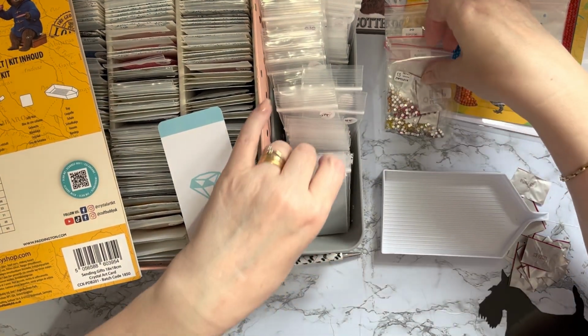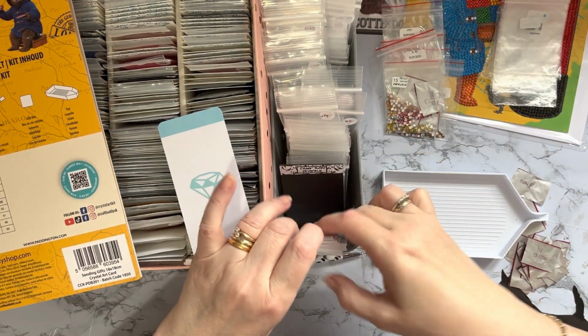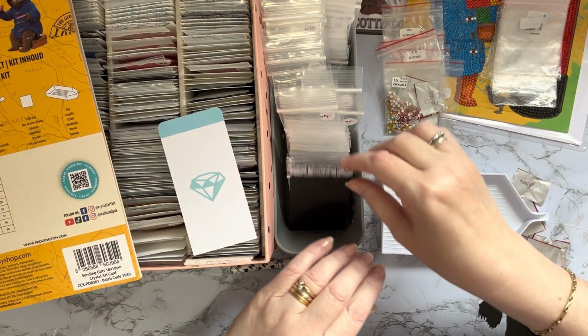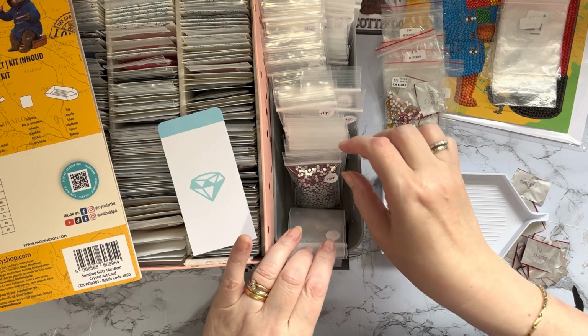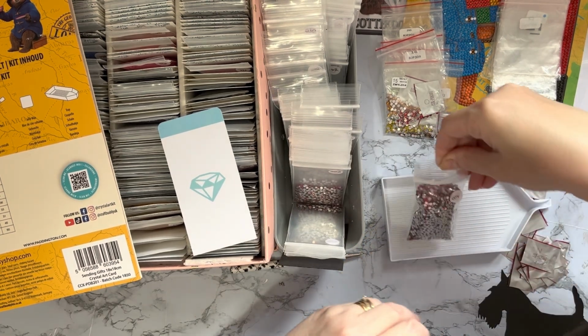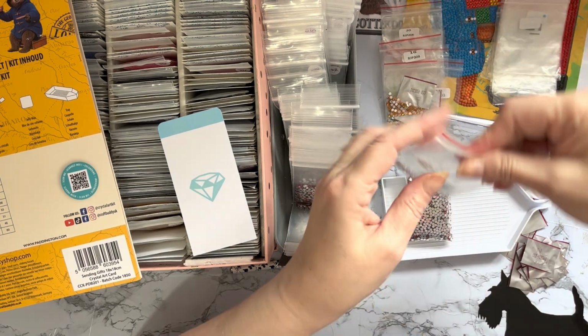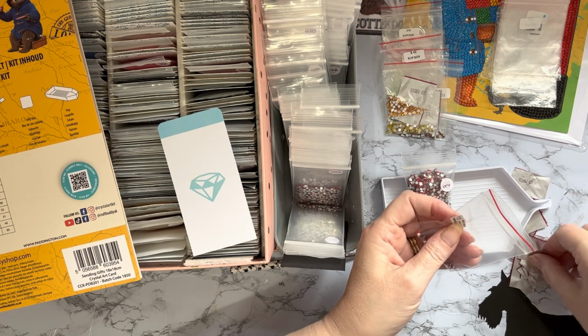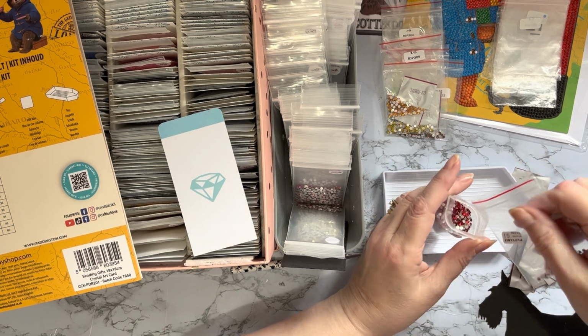Okay, so the first number on these is number 4. Let me just take those out. I'm not quite sure why I've got those in there. Okay, so 004. Oh, it's exceptionally full. We'll try and squish a few more in, but again, these bags are going to need to be sorted. I'm losing my voice. I've been talking far too much.